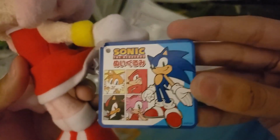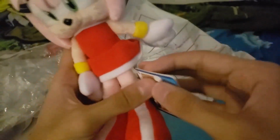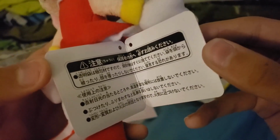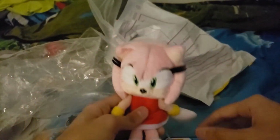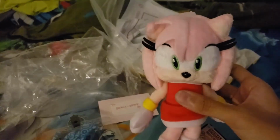Look at that. The tag is exactly the same as my Sanei 2012 Shadow. Let me just open it up. Oh, the front of it's a bit different, though. Ooh, okay. I think it's time I put Sanei 2012 Amy and 2012 Shadow together.